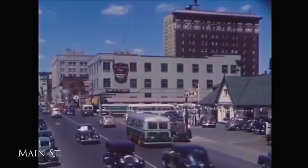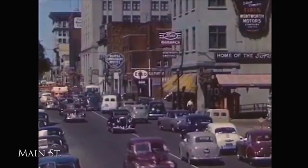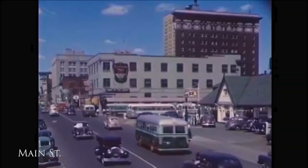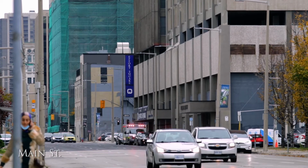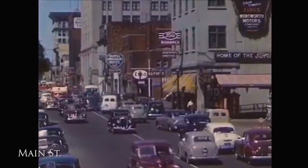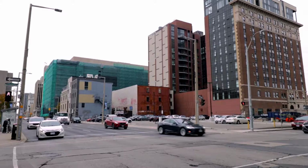Now this is Main Street here. If it hadn't been for the Royal Connaught Building in the upper right, I would not have been able to place this shot. It looks so different from current day Main Street. At first I didn't know where it was, and then I realized that that was the old Connaught Building up in the upper right, and I was able to place it.